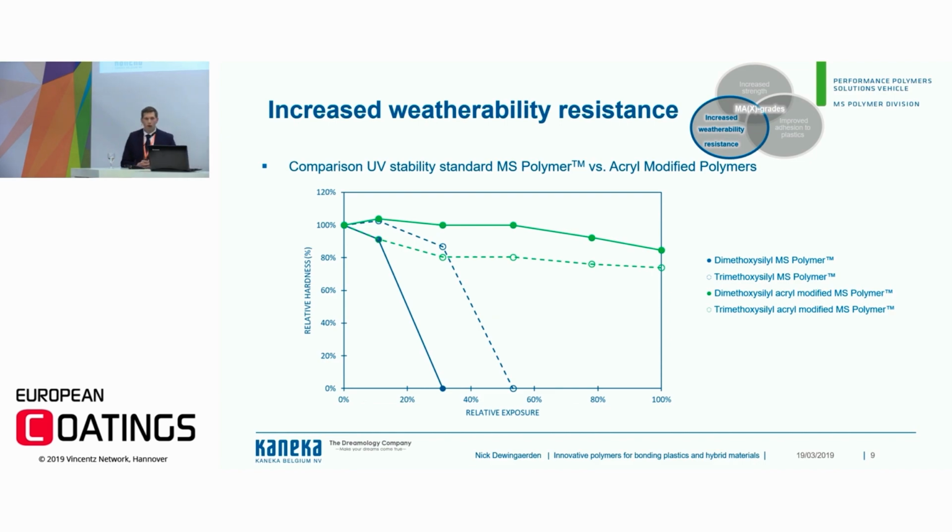There are actually three. The biggest advantages are the UV resistance is improved, adhesion to plastics is improved because of the acrylic modification, and higher strength levels can be achieved also.